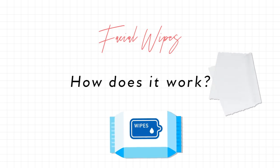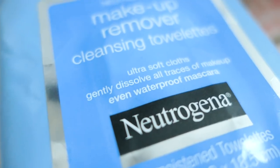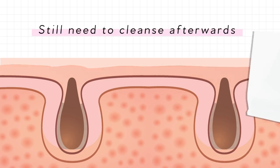Most towelettes or facial wipes are actually saturated with a lot of cleansing agents and oils. Some of them have oils in them, and this is supposed to break down the debris and the dirt and the grime, all that's stuck in your pores. But the thing is, it doesn't actually take it away from your pores. It's the cleansing action afterwards that actually washes it away.